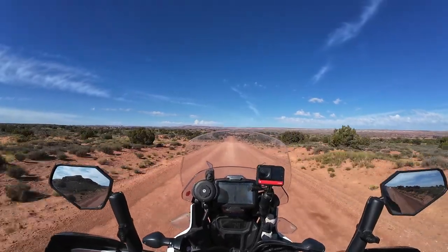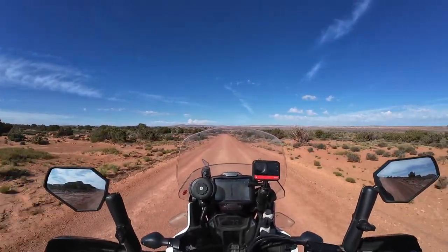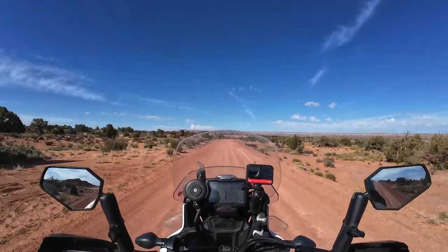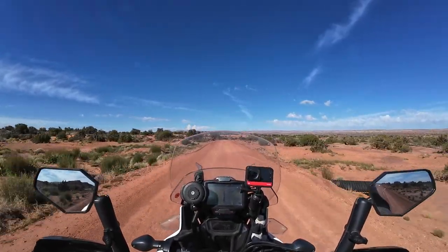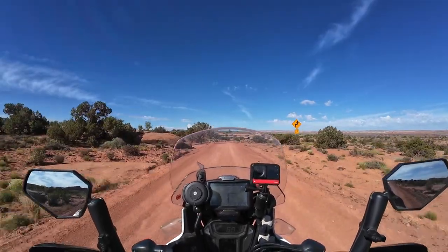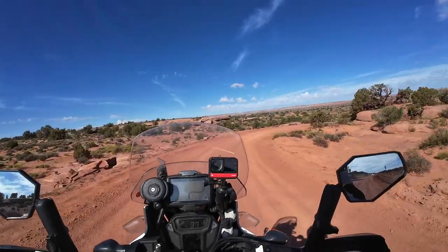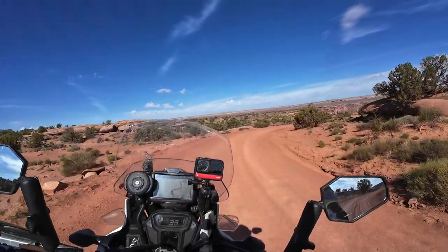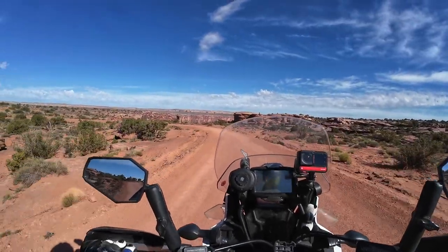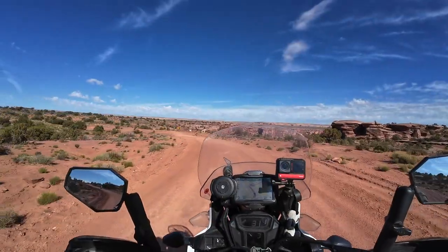Almost at the approach to the White Rim, another 1.9 miles, and we're heading down on Mineral Bottom Road. It was dry at the beginning, and it looks like last night there might have been some rain that covered it a little bit, so it is a little bit slick in some spots. Until now I was able to go 80 kilometers per hour. Slowing down. Oh, the boys are here to the right.